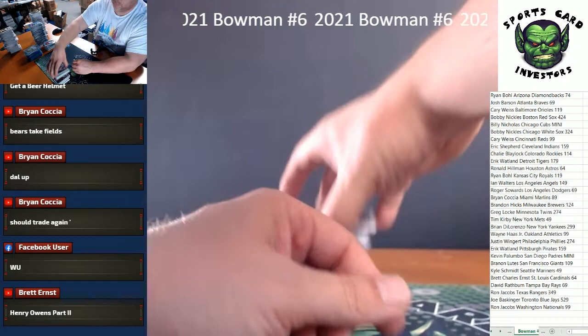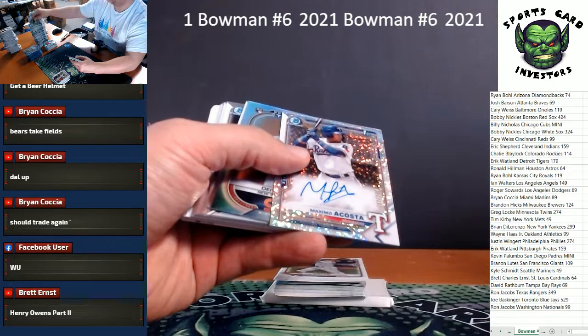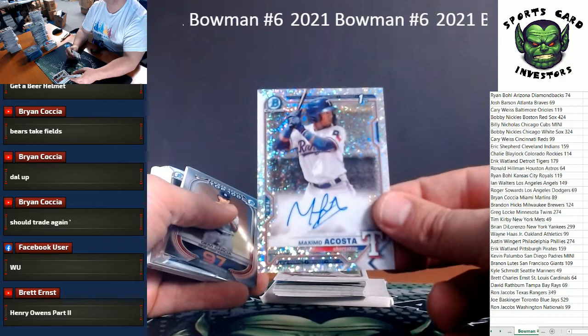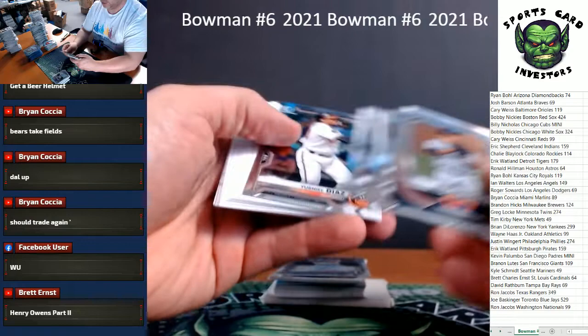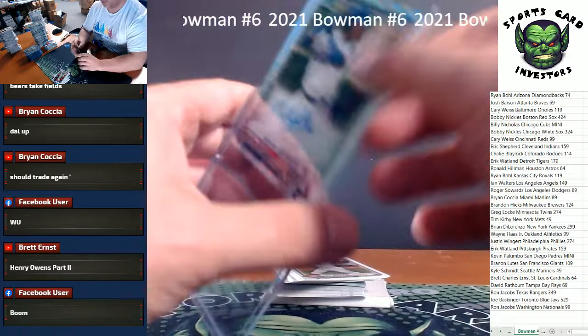Yep, Henry Owens, part two. Same team, too. Maximo Acosta, numbered to 299. Maximo Acosta, numbered to 299. Sparkle for the Rangers. Ron Jacobs, that's his squad. Always the Rangers. Ron Jacobs' first break with us, if I'm not mistaken, was a Bowman break where he had the Rangers and I hit him a gold auto. I don't remember who the player was. But I'm 99% sure that's how it went down.